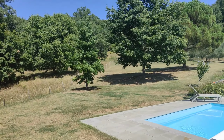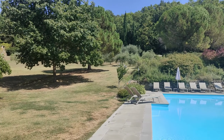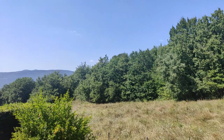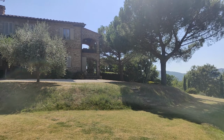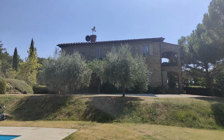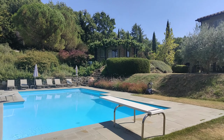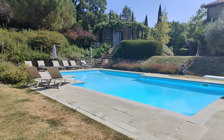And I will shoot the garden, which is very beautiful, lovely, I should say, that oversees the entire Nicone Valley. That's a most complete view of the house and the entire property. The vine there, which I really like. Look at that.